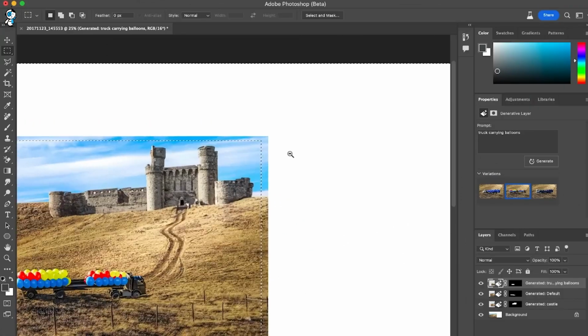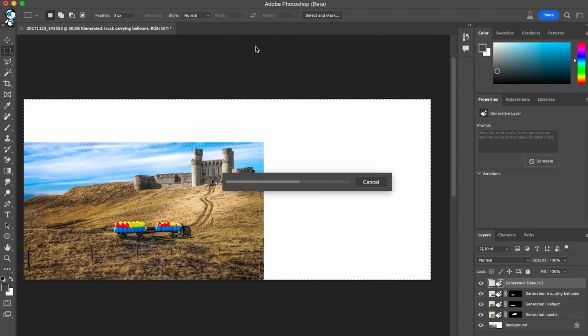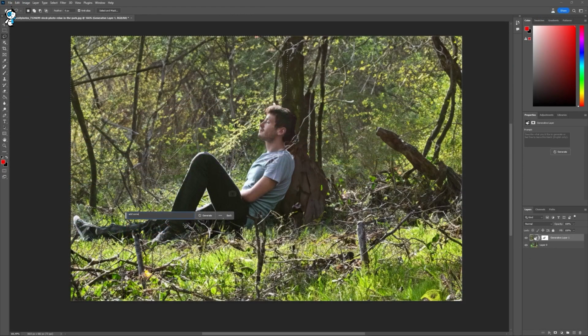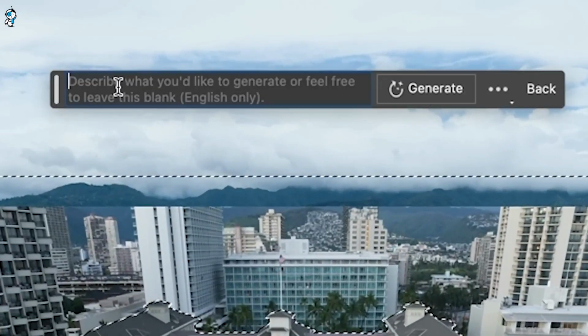Overall, the main benefit of these AI tools is the sheer amount of time they save. Tasks that used to take me hours of tedious manual labor now take just a few minutes with a couple of clicks. Removing objects, adding reflections, generating backgrounds. All things that used to require complex selections, masking and blending can now be done instantly. This lets you get right to the creative parts without getting bogged down in technical details.